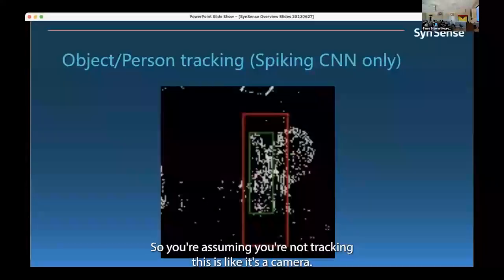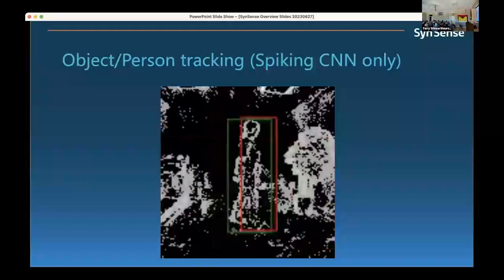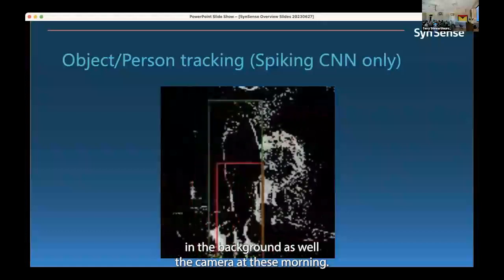I have a question here. When you are tracking this object, is the camera also rotating, or are you just cropping it? You'll see, you're actually seeing the background as well. Yeah, so the camera is moving.